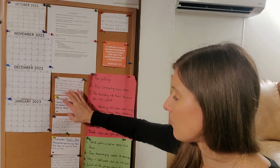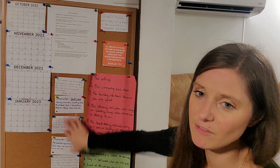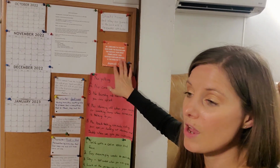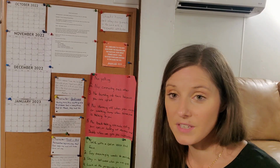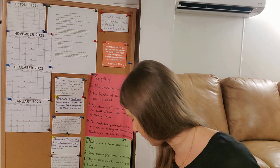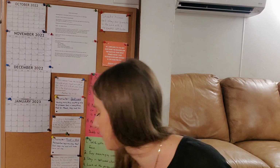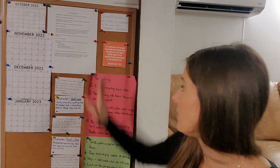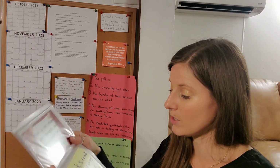So we memorize the verse that goes along with the character quality until we're done with that section. And then I've just left them up here so that we can review them. And then I also have the church Bible verse for the week or the month. And when we're done with that Bible verse and we move on, I have a dollar store photo album, and I take that verse down and I stick it in the album so that way we are able to go back through them.